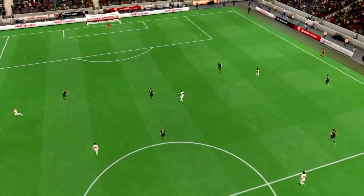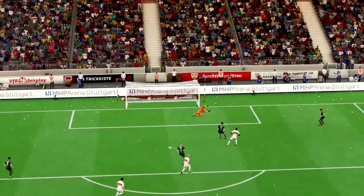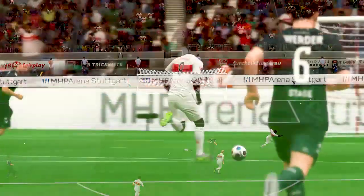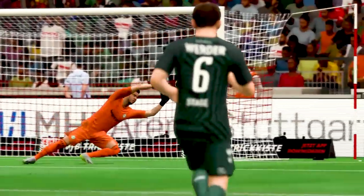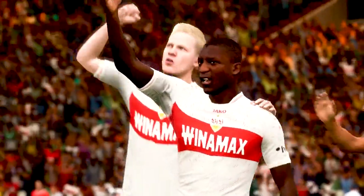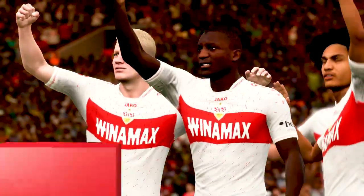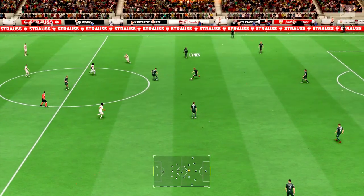Well, here's the replay. And just look how quickly they go from defence to attack. And what a strike that is. Lots of pace and power, and the goalie just can't keep it out. It's a good finish. And we're back underway at 1-0.